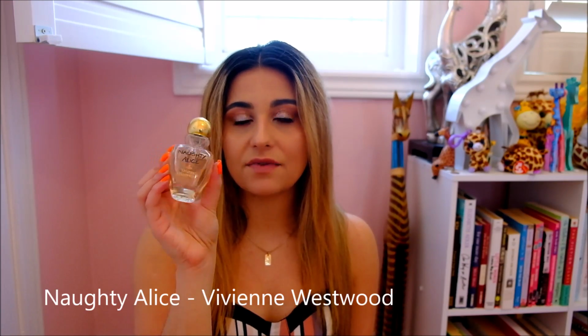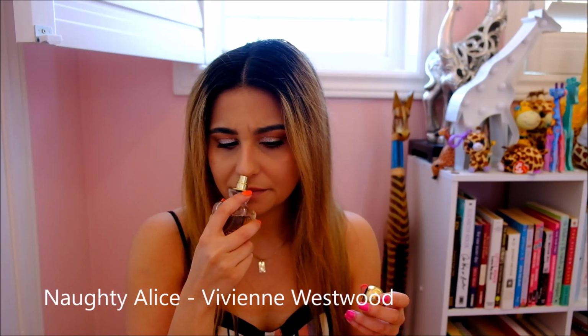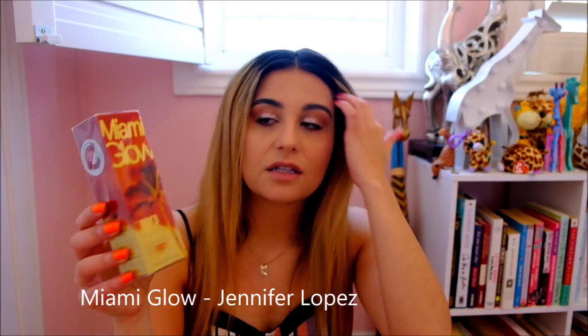And then Naughty Alice, Vivienne Westwood. Currently using one up. I might have already finished another one. Yeah, it's a sweet baby powdery scent, which I love. Then I always have these in my collection. The regular Pink Sugar, I'm using one up again. I've gone through a bunch. This is just a backup because I found it for $8 or $9. And then a backup of Miami Glow. I always have this in my collection. I'm using another one of the bottles right now, and this is a backup because, again, I found it for even cheaper than it usually is.